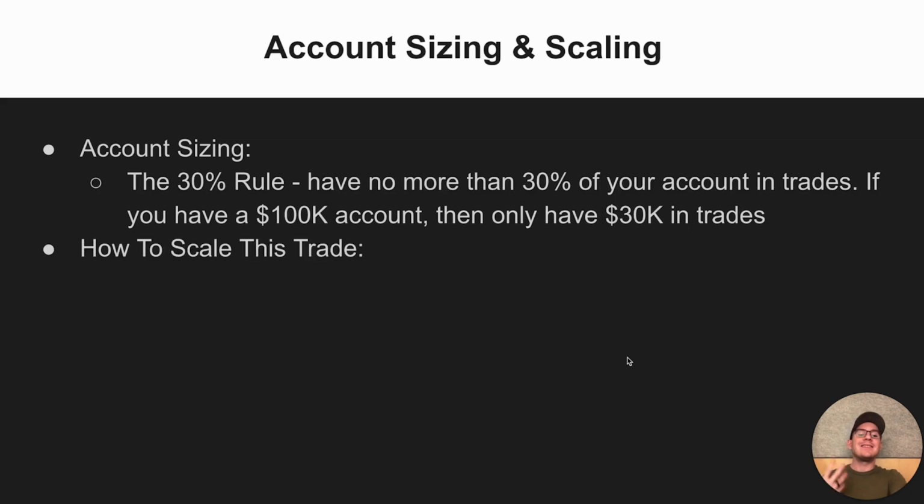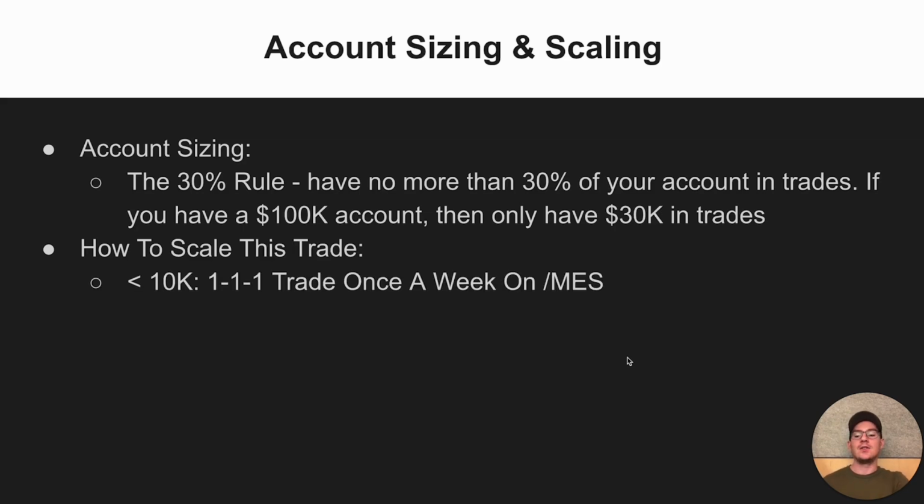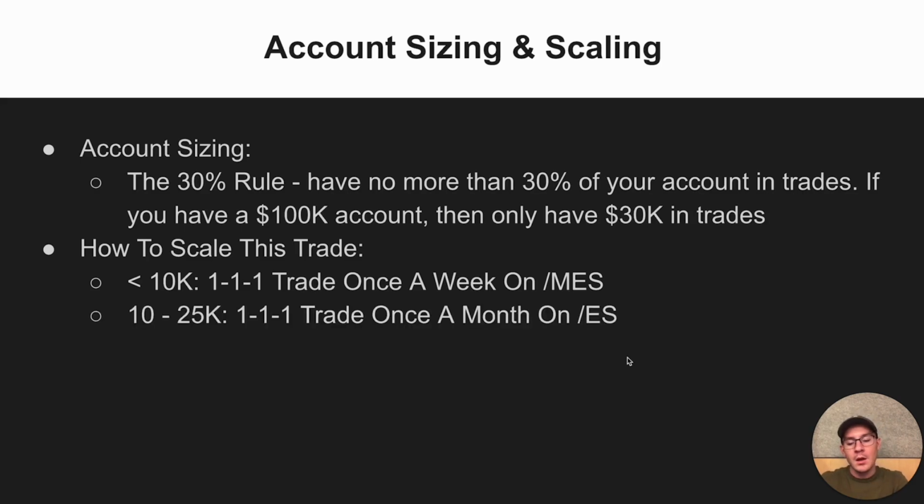So how do we scale the trade? Okay, so once we know how much we should be using, how do we scale that as our account size grows or as we add money to it? And so if it's less than $10,000 in our account, then we'll do the 111 trade once a week, but on a smaller asset like MES, which can support it. Again, MES is not the preferred trading asset, but if you have a small account, this is all you can afford to do.